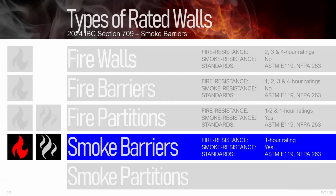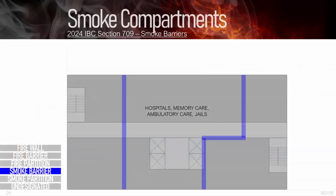So smoke barriers, just like a lot of the other walls that we've been talking about, 1 hour rating. Okay, it's smoke rated, it's fire rated at the same time, just like fire partitions. So why do we have these if we already have fire partitions? What's the point of that? It's the application. So what you'll see different uses for smoke barriers, and the code is very particular about where these occur. Let's give you a couple examples.